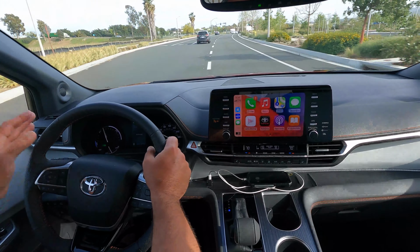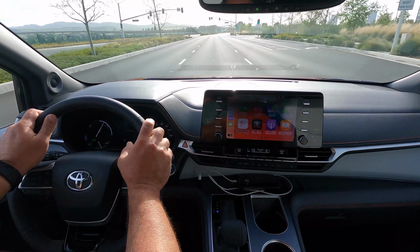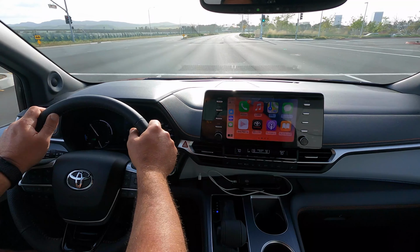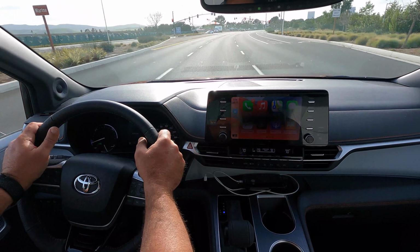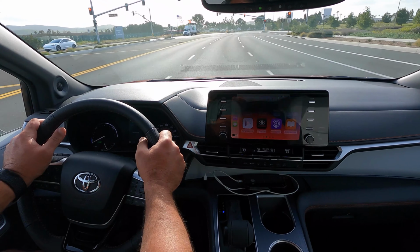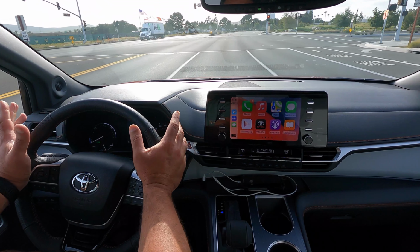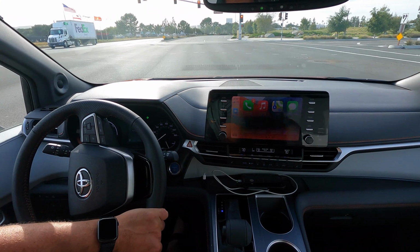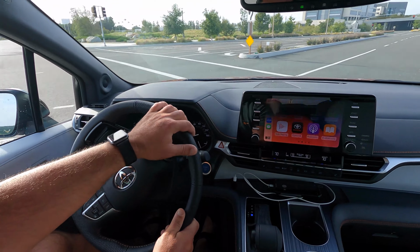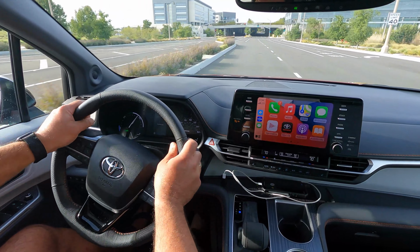You've got several trim levels, and starting price is right around 35,000. Fully loaded, you're going to be pushing 50. So it's got a nice broad range of different trim levels. Of course, we're going to be driving the higher end. This is the XSE, which is kind of their sportier model, and they did a nice job. Take it for what it's worth. I mean, it's not a sports car, but it certainly has some really nice styling cues that make it sportier.